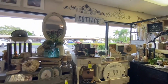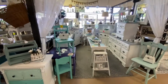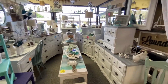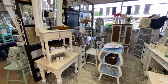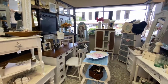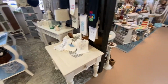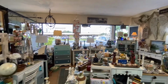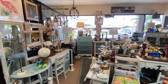So I'm going to show you each little vignette. That first one is called Cottage. Here's Dixieland Chic, and everybody does their own little take on it. I like the gray tops on these pieces over here, and I like that soft coastal green. And this is a third little vignette, third little shop. I'm not sure about this name on this one. And I will continue to take you through. This is called Stitch and Timber. That's a cute name, Stitch and Timber.